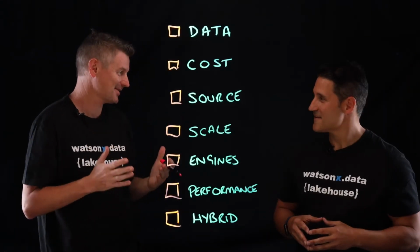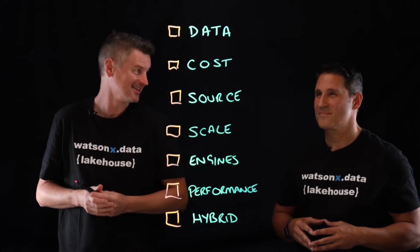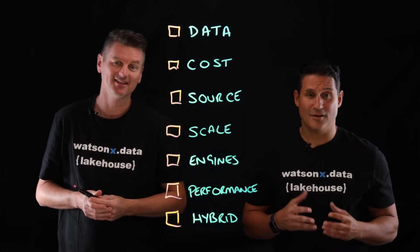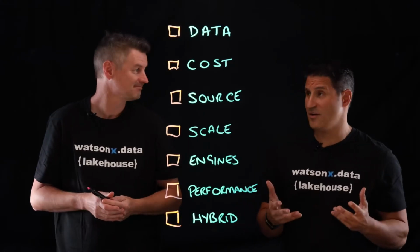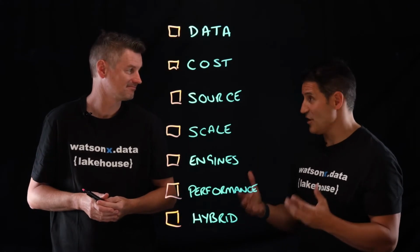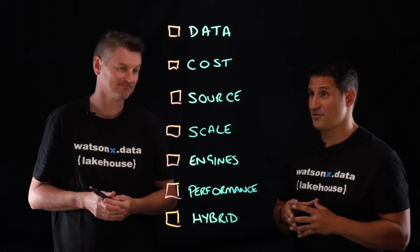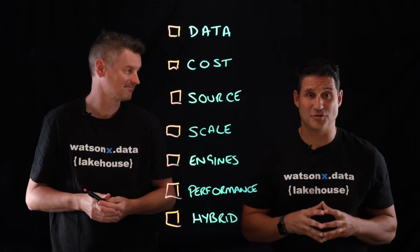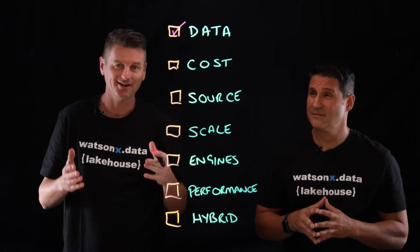So let's take a look at some of the attributes of a data lakehouse. And we'll start with data. Yeah, I think here you can bring structured and unstructured data. Of course, the enterprise data warehouse was all about structured data. I love the data lake because it was about unstructured and structured data. So a great lakehouse solution has to support both. So we got both covered. That's a check.